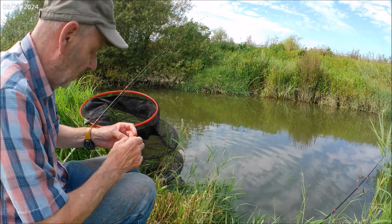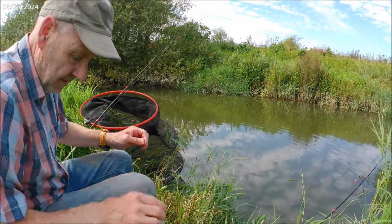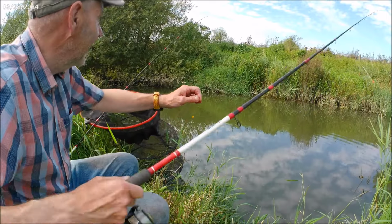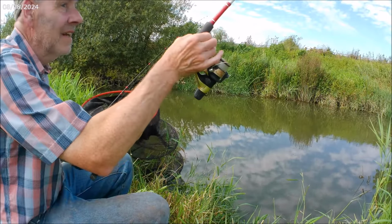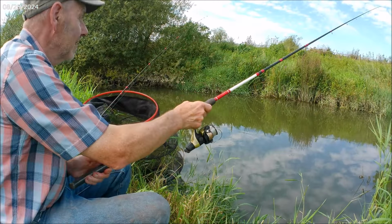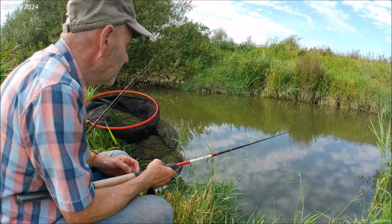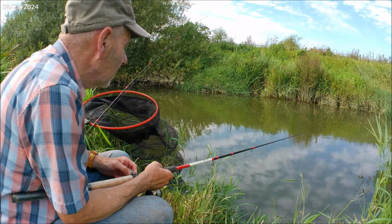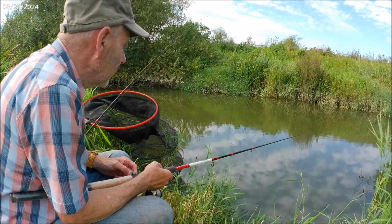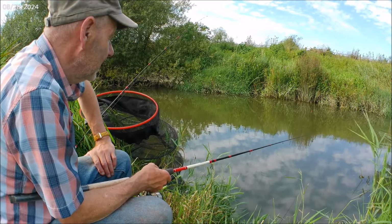Getting the bait down quicker as well, the way I've got it set up with the shots. And a nice 3 pound bream on the feeder. And of course those two that I lost. What a really brilliant stretch of river this is.